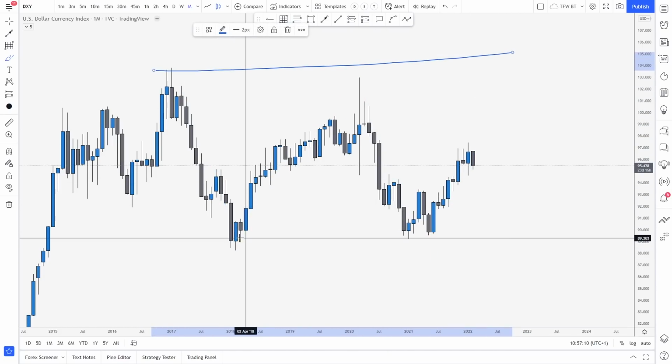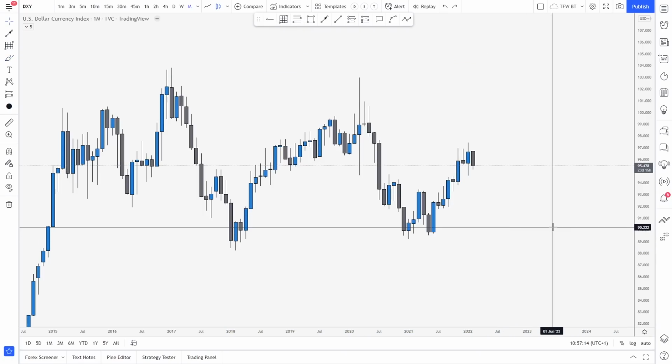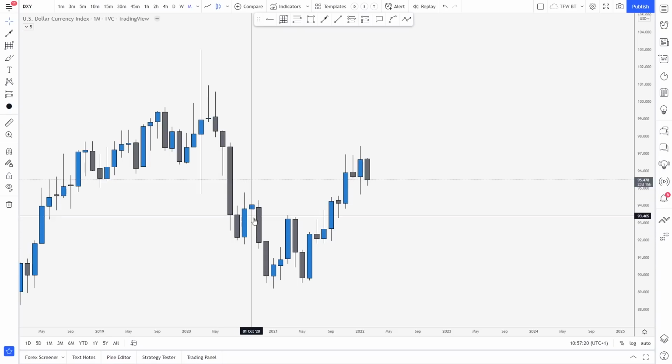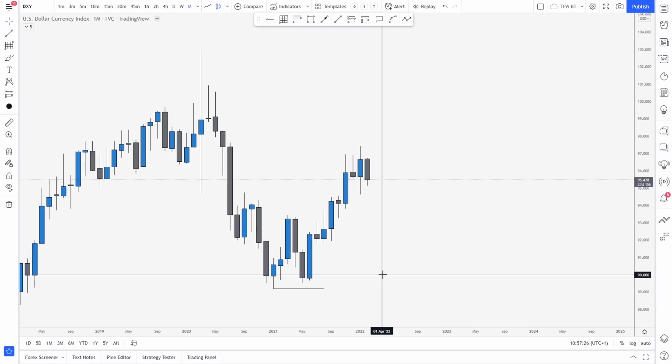The market is respecting the top and it's also respecting the bottom. So this is pretty much a range. So right now, if we zoom in, let's have a look at what is happening more recently. Okay, so we had a massive pump to the downside, pullback, push lower, pullback. This is a lower high. The market attempted to make a new lower low, but as you can see, it failed.